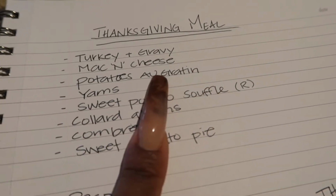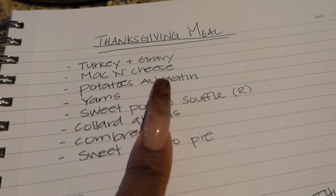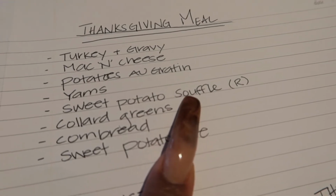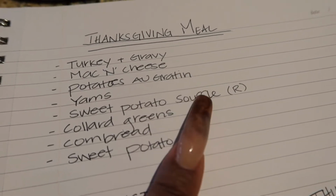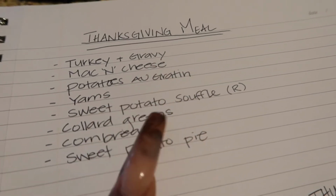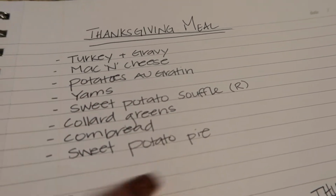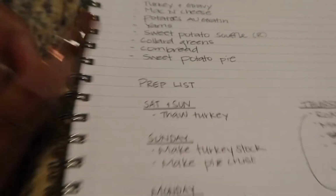So he really loves potatoes au gratin from Ruth's Chris, so I found a replica recipe, and also the sweet potato souffle from Ruth's Chris. So we're gonna do those 2 from the Ruth's Chris menu. I have my own mac and cheese, my own yams recipe, collard greens, cornbread, and sweet potato pie. Those are all just coming off the top of the dome. So we'll see. So anyway, this is my prep list.